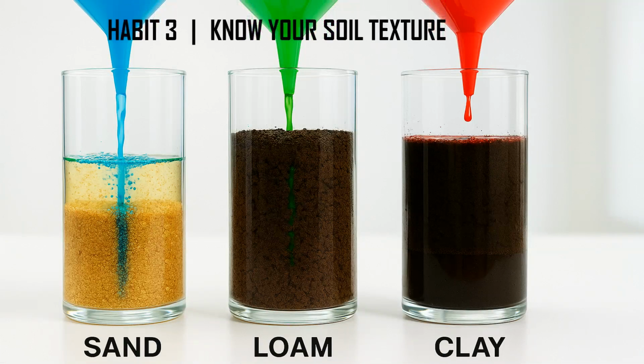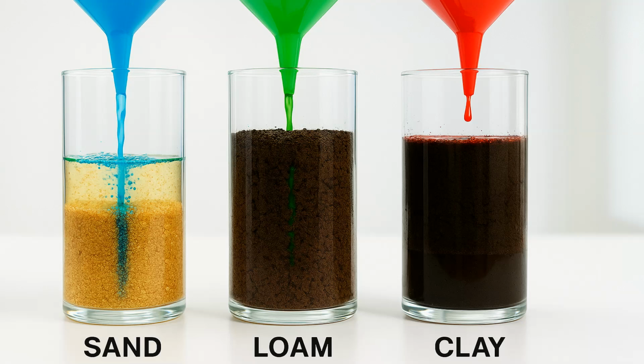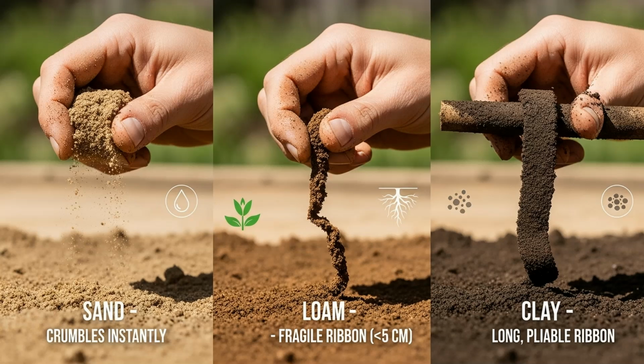Habit 3. Know your soil texture. Texture dictates storage. Particles up to 2 millimeters form sand. Field capacity barely 12% by weight. Drainage in hours. Particles under 2 microns build clay. Field capacity near 40%. Drainage in days. Air exchange dangerously slow if flooded. Loam balances both extremes.